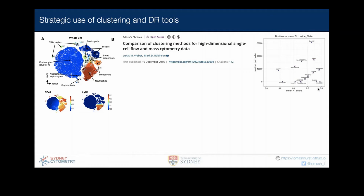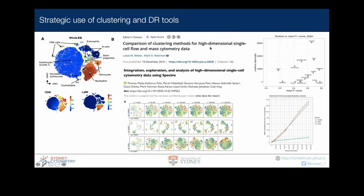So runtime, or how quickly an algorithm can do its job, is really important. The result of this study was there's a couple of standout options, particularly FlowSOM down the bottom here, which has a high accuracy and a low runtime. So it operates fast and it's very good. Most of our work, we use FlowSOM, but we do change to other algorithms depending on exactly what we're trying to achieve at the time.